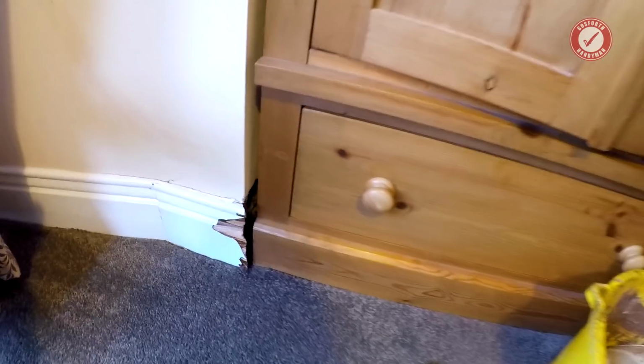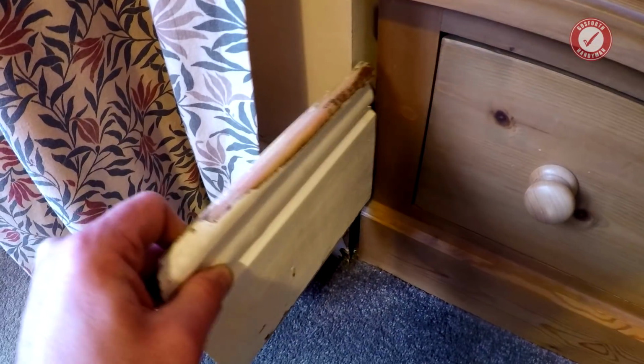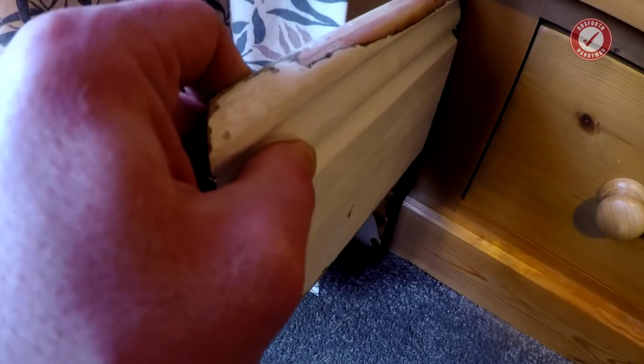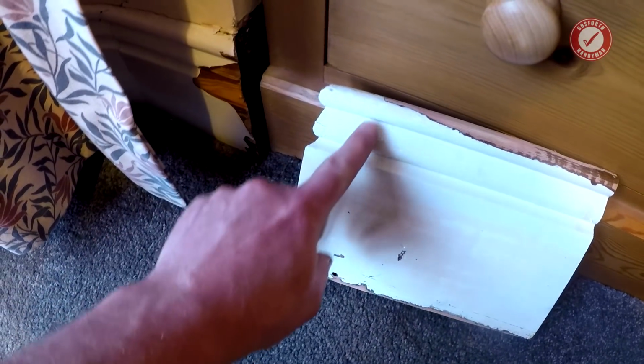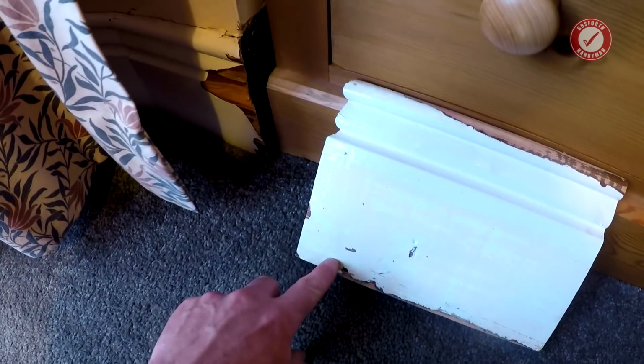So plan A on this, because I can't fit the skirting down the gap on the side, is that I'm going to cut off the mitre at the edge, and I'm going to try and fit that down the gap and see how that looks, but I'm not 100% that that's going to cut it. We shall see.